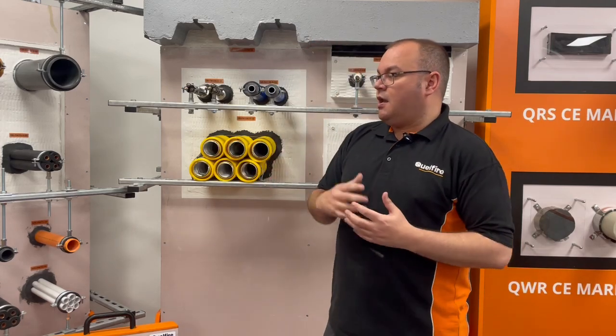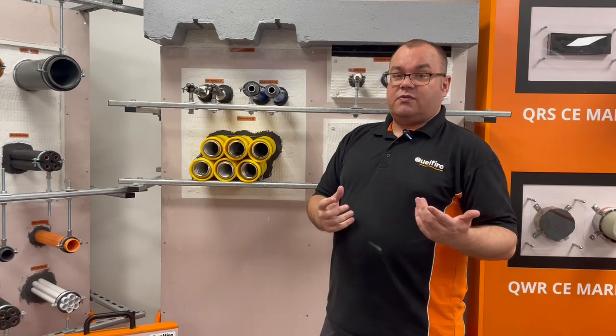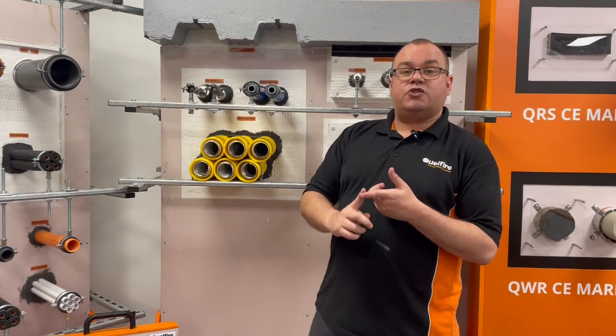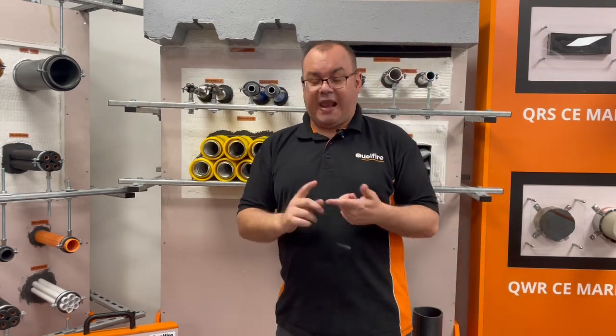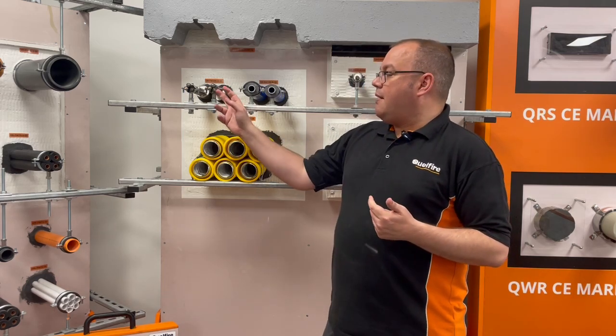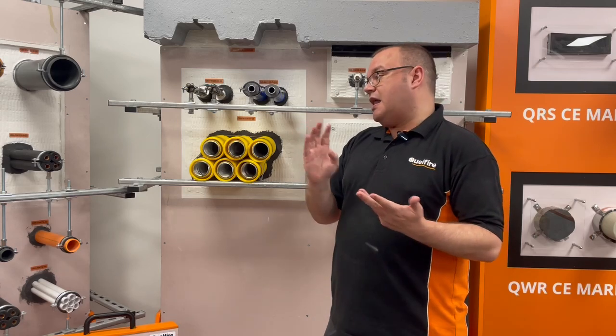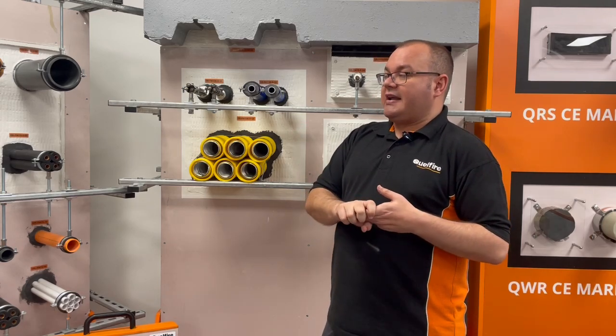When we're talking about cables and cable carriers, what we need to know is, first of all, the cable carrier type. Is it a conduit? If it is a conduit, is it a plastic conduit? Is it a steel conduit? Then we need to know if it's a cable carrier, if it's a tray, a basket, a ladder, and what the size of that carrier is.